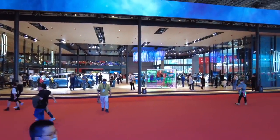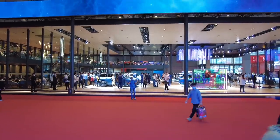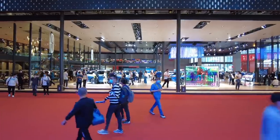Next up is Lincoln. Of course, Lincoln owned by Ford, and their partner is Chang'an Motors here in China. And their display looks pretty good. It's nice and elegant. It looks like something I would expect from Lincoln.